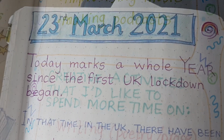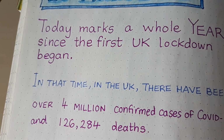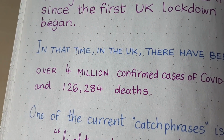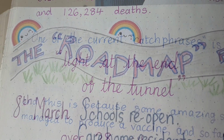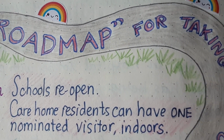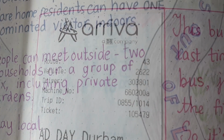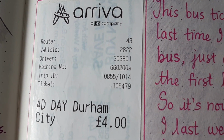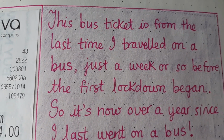I wrote a reflection on the pandemic when it was 1 whole year since the first lockdown began in 2020, and I found it quite useful to collect my thoughts, although I purposely kept it brief. I also recorded the UK government's roadmap for taking us out of the most recent lockdown, and I stuck in the bus ticket from the last time I travelled anywhere by bus, which was just a few days before the first lockdown.